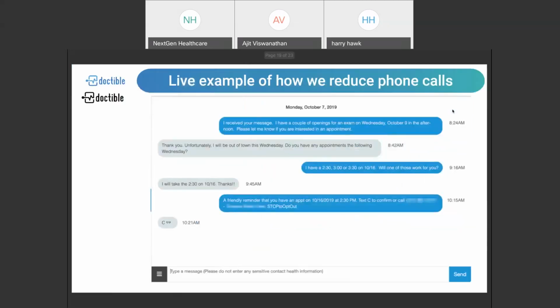This is a live example that we display of how a customer of ours uses texting to greatly reduce the phone calls that they make. If you look at October of 2019, at 8:24 in the morning, the practice sent out a message to the patient saying, look, I received your message. So presumably they got a voicemail. I have a couple of openings for an exam on Wednesday, October 9th in the afternoon. Please let me know if you're interested in an appointment. So this was a manual text that was sent out by the staff.